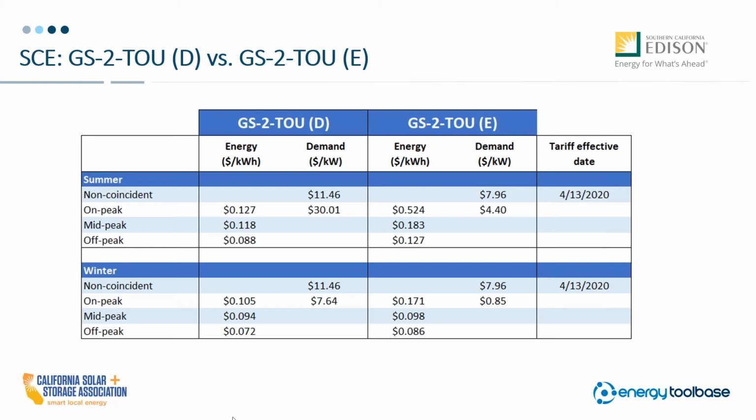Now, comparing how the E rate, the solar-friendly rate, compares to the D rate, all they're really doing is changing how the utility recaptures costs. They're doing it by reducing the demand charges. You can see compared to the D rate, these are significantly lower, especially that on-peak summer demand charge. And they're making up for it by trading off via the energy charge, where they're now getting most of their cost recovery from energy charges. You can see there's a really wide differential in the summer, 52.5 cents on peak, 12.5 cents off peak. Okay, I hope I didn't lose you.